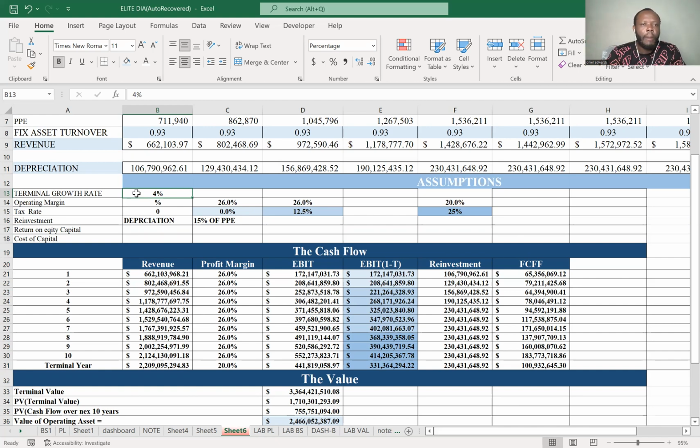All right, so operating margin. Again, we are using the highest operating margin that the company has ever experienced in its operation, which is 26%, and we're using 26% for the first 5 years, 26% for the second 5 years, and then after that the terminal rate is 20%.